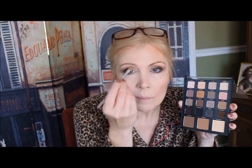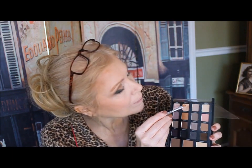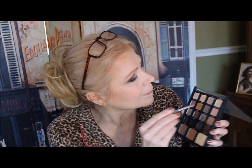I'm going into the more neutral grayish tone, like a taupey tone. And then I'm using a spoolie to brush it through. And I'm using a very light shimmer peach, just a touch there, just underneath the arch of my brow, and just above with the pale yellow. These are subtle little things that you can sort of see in bright sunlight. Can't quite see them here.